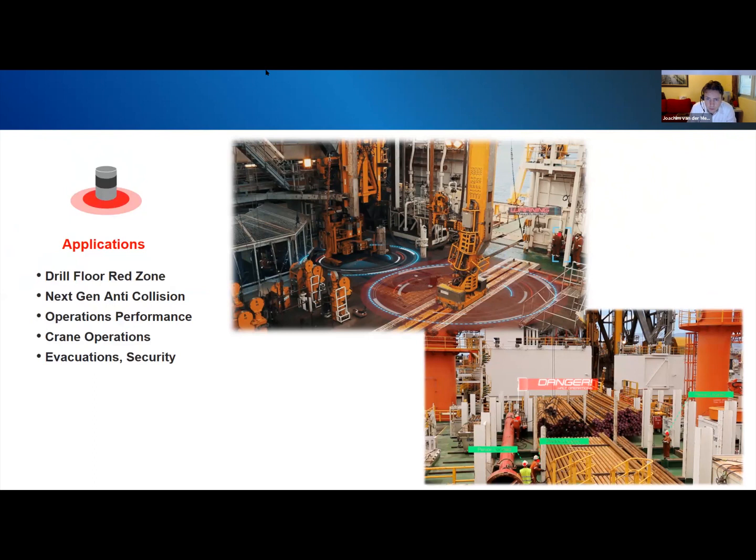Okay, so question from Brett Reed. Would this application be adaptable to land rigs with respect to red zones around catwalks and the rig? 100%. This is not just for the offshore industry. This would work for any industry. As I say, it's big.